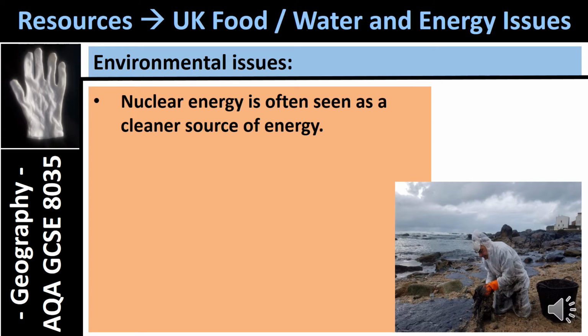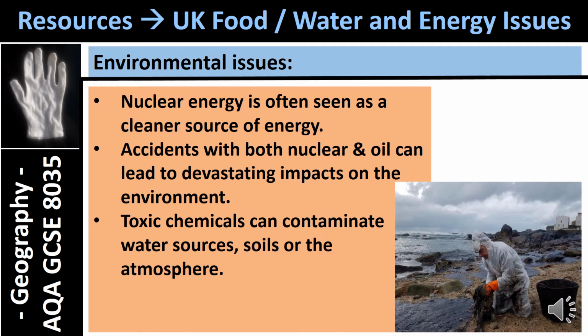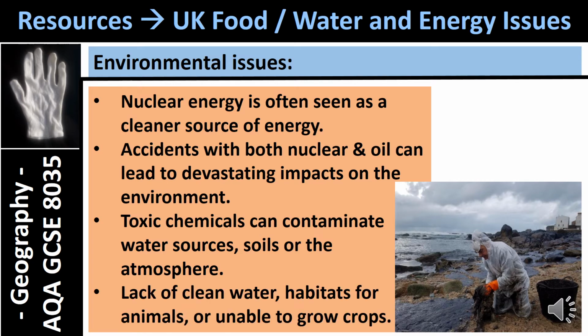Nuclear energy is often seen as a cleaner source of energy. However, accidents with both nuclear and oil can lead to devastating impacts on the environment. Toxic chemicals can lead to contaminated water sources, soils or the atmosphere. Contaminating water sources could damage animal habitats or ecosystems and even kill off a rare species. If damage to soils is caused, you could struggle to grow crops or indeed change a habitat for an animal. Lack of clean water, habitats for animals, and you're also unable to grow crops.